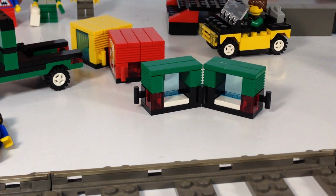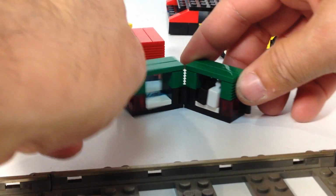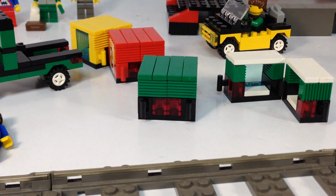Now this one's supposed to have the suitcases, which I think you put the white and the black one in there. We'll do that. So that's how that goes. And then I got another one here. I think I got an extra. I don't think that, does that even go with the set? I don't know.